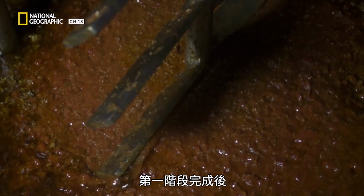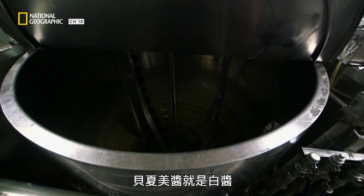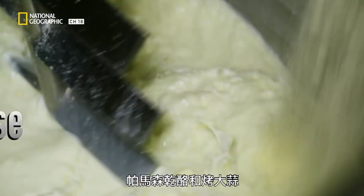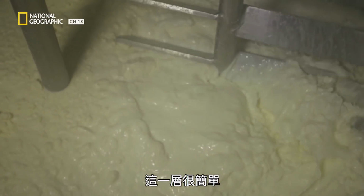Well, with first period out of the way, Bechamel sauce is up next. Bechamel is a white sauce, and it's assembled in a separate kettle. It all starts with butter. 3 large cubes of the golden good stuff is added, followed by milk, Parmesan cheese, and roasted garlic. Nice and simple. Well, you said it, John. This layer is a bird course.